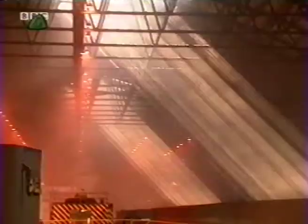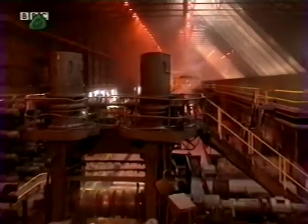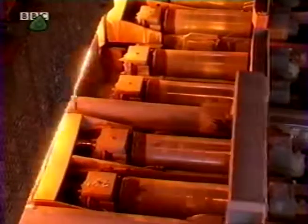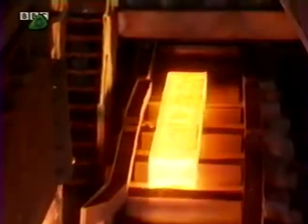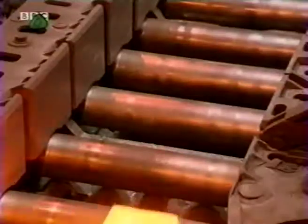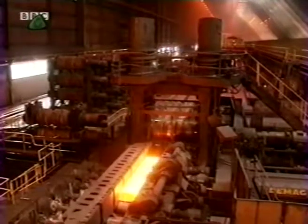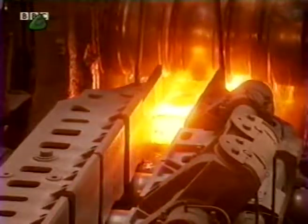This is the British Steel Rolling Mill. Here, they make girders. The process starts with this 4-ton block of white-hot metal. To turn it into a girder, it has to be squashed and stretched under huge rolling presses. Compared with years gone by, very few people in Britain now work in this kind of heavy industry.